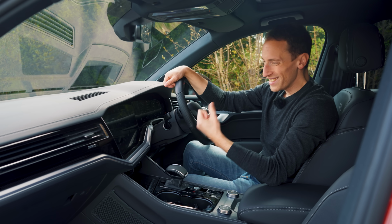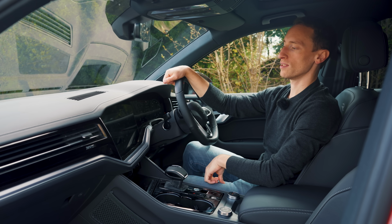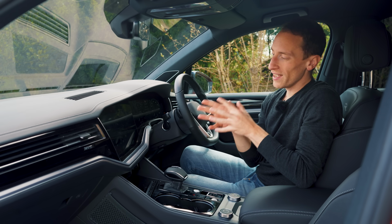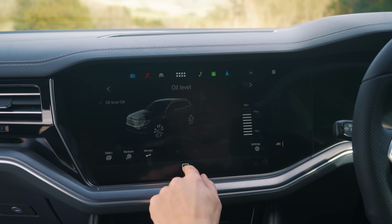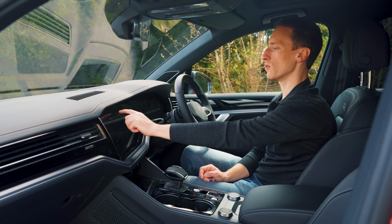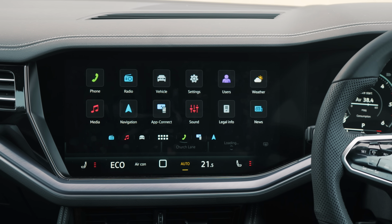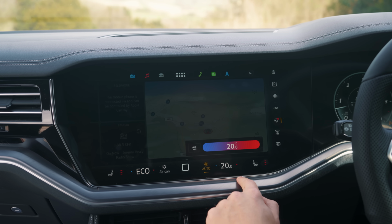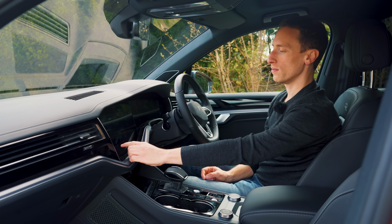In terms of the software itself, VW has come in for a lot of criticism recently for its infotainment systems, particularly on its early electric cars. They were very glitchy, they were very slow. This is definitely better than that, but it's still not perfect. The graphics look nice and crisp, but there can still be a bit of a delay when you're swiping through things and trying to control different functions. So it would, of course, be better if there were more physical controls to help use this infotainment system. And isn't it a shame that the air conditioning and all the climate controls are also controlled through this touchscreen rather than having separate dials for them?